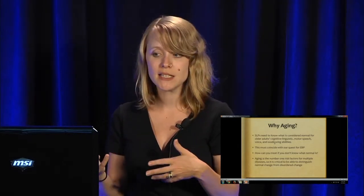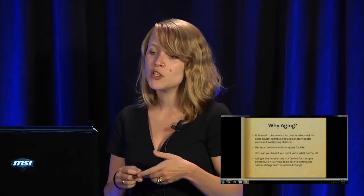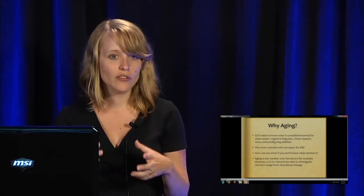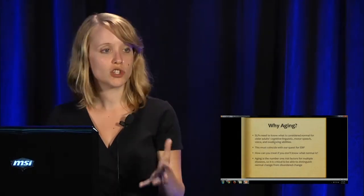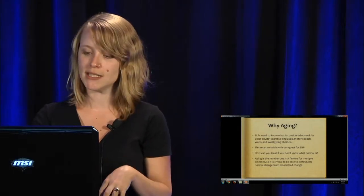So, why aging? I think that aging isn't a field that we think about a lot as SLPs, but it's important that you understand what normal is because adults go through a large degree of change as they get into later years, and you need to be able to differentiate what is disorder and what isn't. This is part of our quest for evidence-based practice as always, and the question really remains is how can you treat if you don't really know what normal is? And aging itself is the number one risk factor for multiple diseases. So it is critical to be able to understand what this normal change is from disordered change, so again, we can get there early and have the greatest impact.